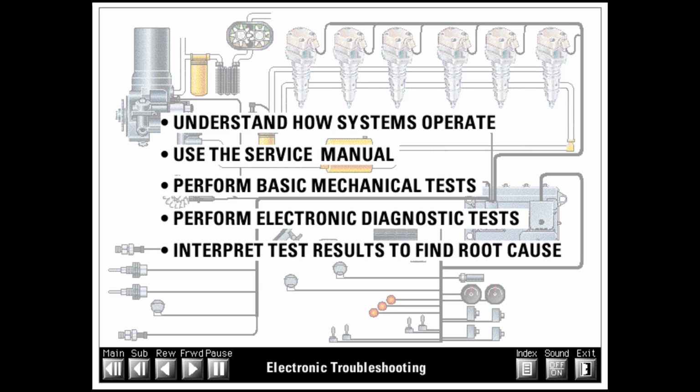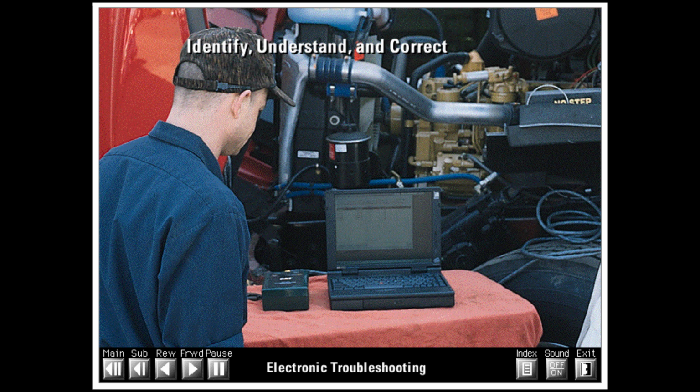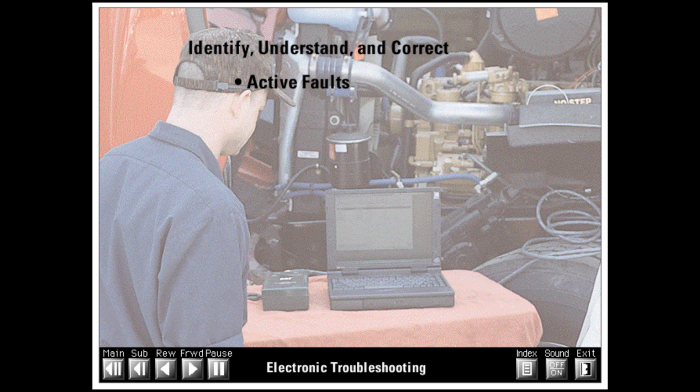It is also essential that you use and understand the features in Caterpillar Electronic Technician, or ET for short. ET is required to service electronic engines. With it, you can identify, understand, and correct active faults, logged faults, and logged events. You can also read and change programmable parameters and view status screens.